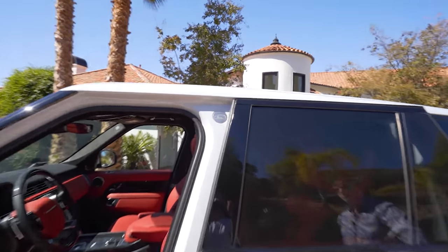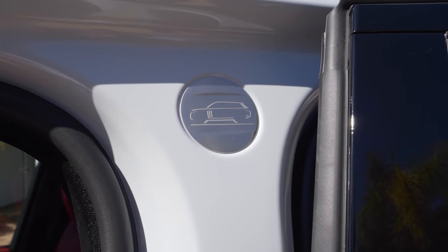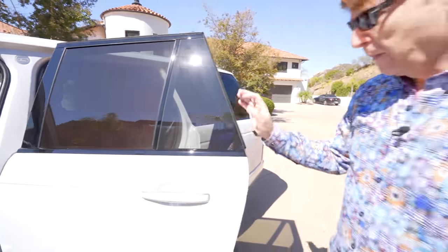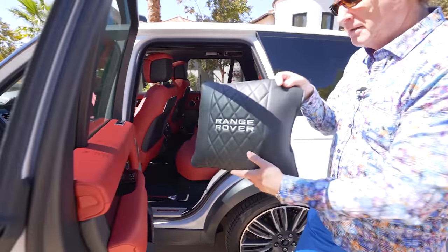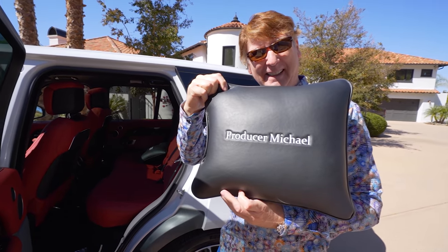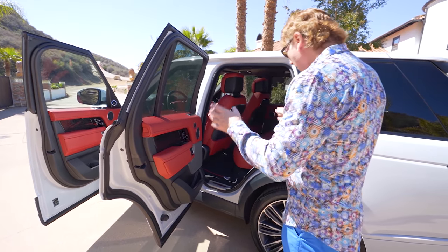Oh, I like this. It's a nice little touch. Got a little emblem up there. Oh, I never noticed the emblem. Yeah, that's pretty cool. And then in the back, we have, of course, ta-da! They don't come with the car. Those were custom made. But it's really cool, right?